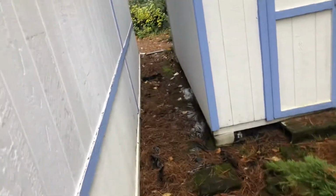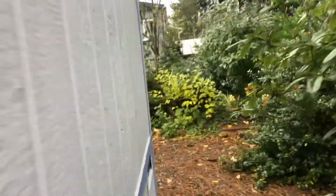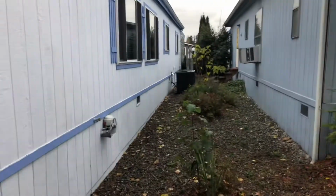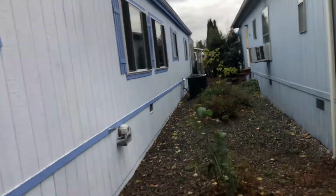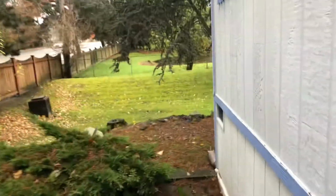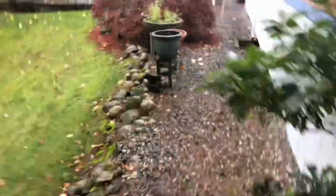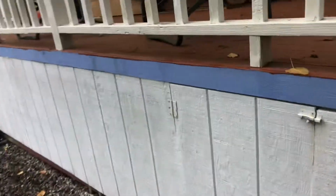I'll walk you around a little bit. Let you see the side here. You can see coming up, you've got nice spacing between the units, so you don't have somebody looking right in your windows. But you can see we've got the air conditioner, heat pump, and all that right there, which is nice. And then coming back, I'll walk you around and give you a good look at the other side here. So you can see there's additional here where you've got the skirting all the way around.